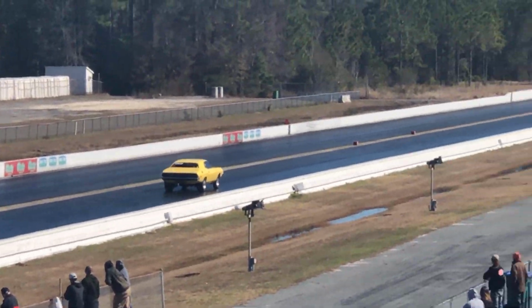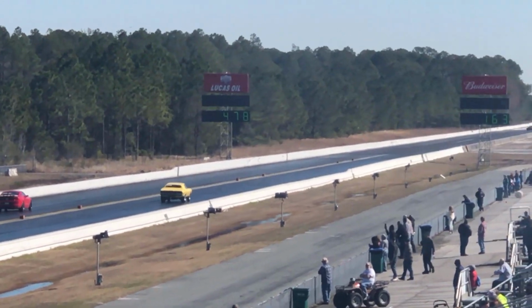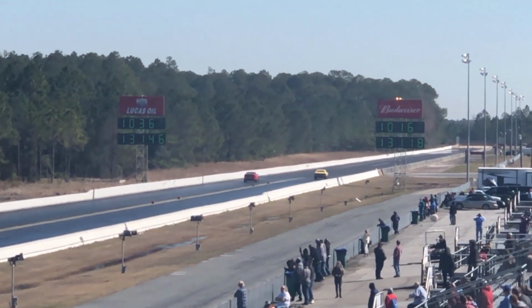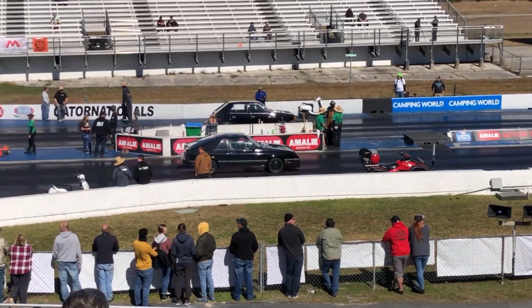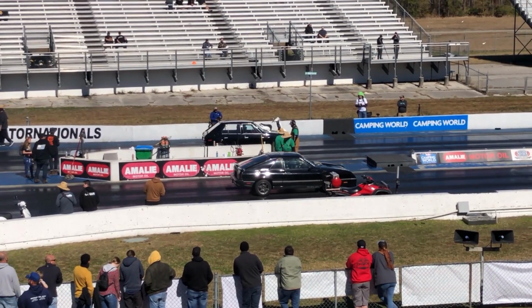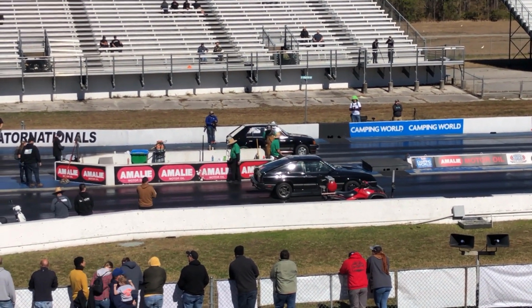Senior veteran for National Dragster over in the Mustang on the Lucas Roadside. Former NMRA champion. Paul Castiglione told me how to say his name. Here's two of the Turbo Mopar Mafia guys. Yeah. All right, ladies and gentlemen, here comes the fast class.